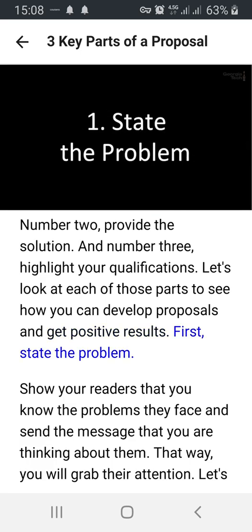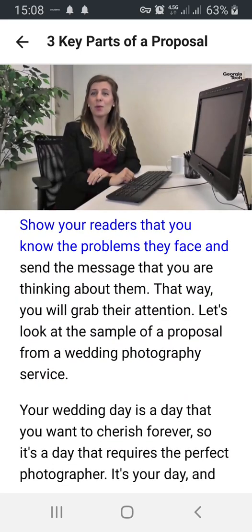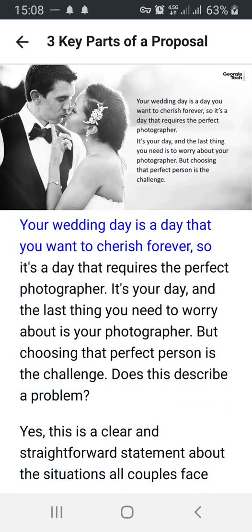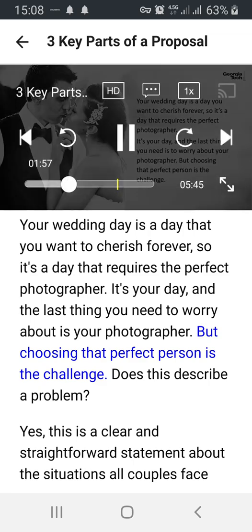First, state the problem. Show your readers that you know the problems they face and send the message that you are thinking about them. That way, you will grab their attention. Let's look at the sample of a proposal from a wedding photography service. Your wedding day is a day that you want to cherish forever. So it's a day that requires the perfect photographer. It's your day, and the last thing you need to worry about is your photographer. But choosing that perfect person is the challenge.